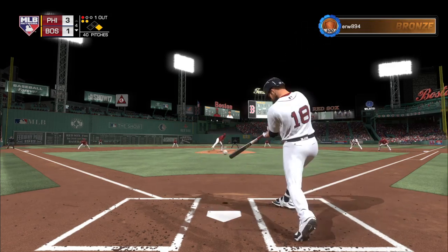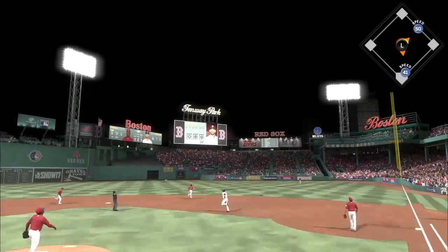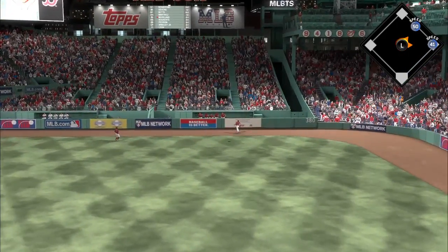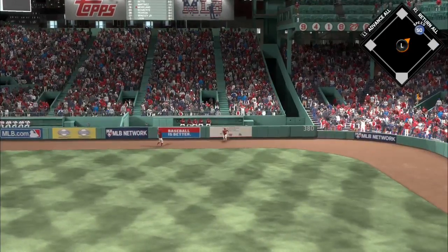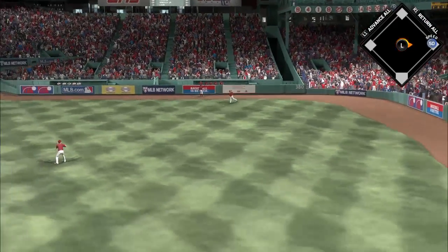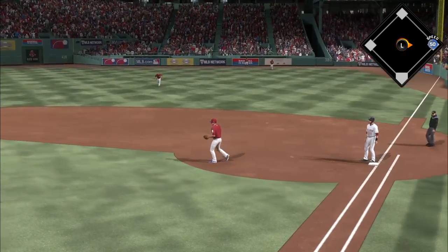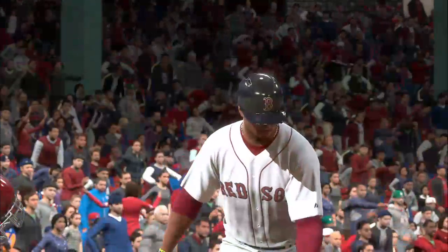Here's the 1-2 delivery. There's a swing and a drive hit well out to right field. Back goes Choo to the track. A leaping effort, and he brings it in. 2 away now after a great effort. And he will scurry back to first as he'll think twice about trying to move up.